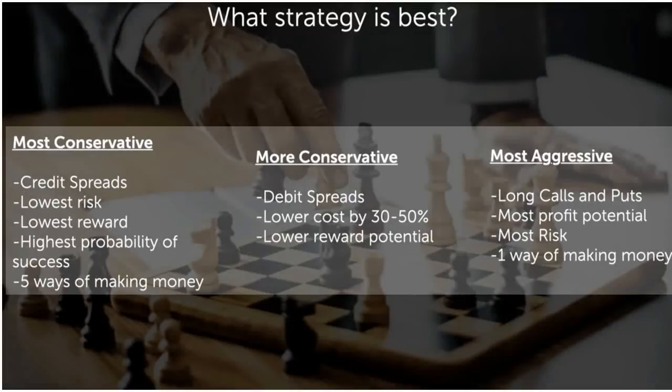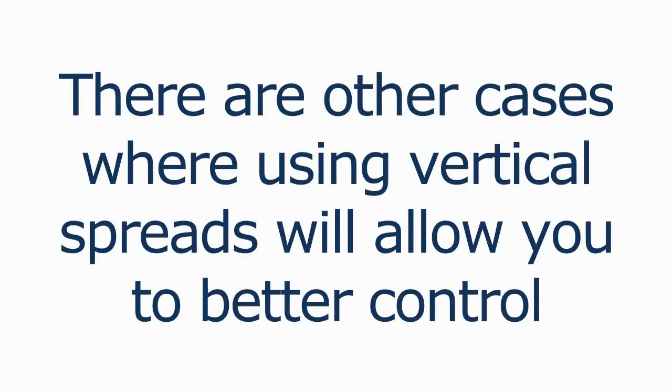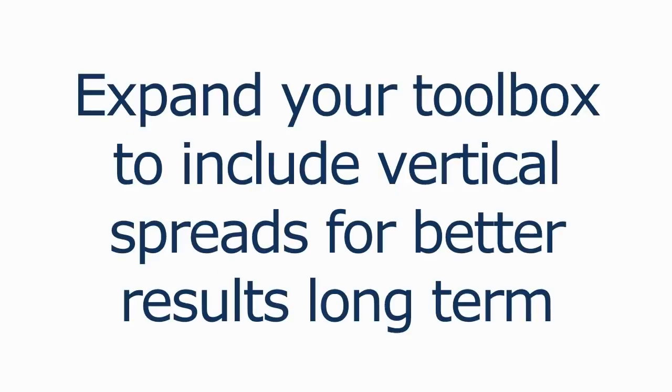So if you're going to be successful trading options, you need to have a mix of strategies as part of your toolbox. Market conditions change, and you need to be flexible with how you are trading them. And there are times when trading long calls and puts makes sense. In a volatile market, they can produce great results. And there are other cases where using vertical spreads will allow you to better control your risk and be able to make money in a wide range of different markets. So don't lock yourself into one type of strategy out of fear or greed. Because if you can expand your toolbox to include vertical spreads as well, you are going to see far better results longer term.